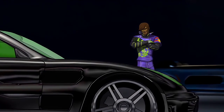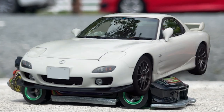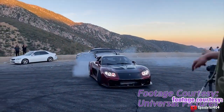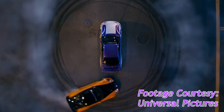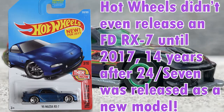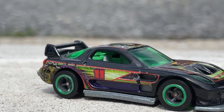If you couldn't tell by the name, 24/7 is based heavily on an FD Mazda RX-7, specifically the Veilside Fortune kit, which you may be familiar with if you've seen Fast and Furious: Tokyo Drift. What's clever about 24/7 is that it was created because Mattel could not get the Mazda license to get an actual RX-7 in Hot Wheels form, and so, as a result, 24/7 was born.